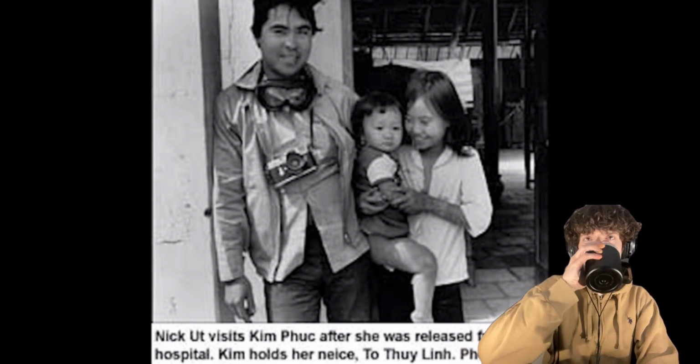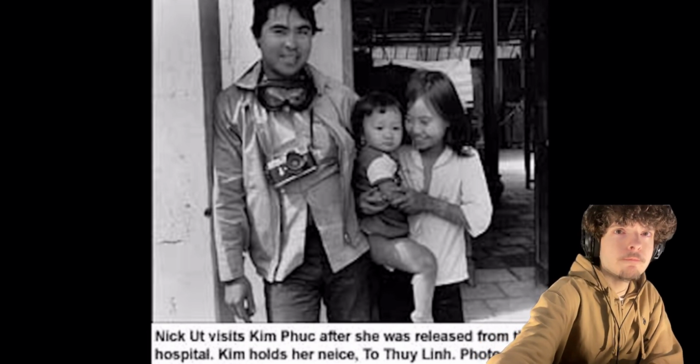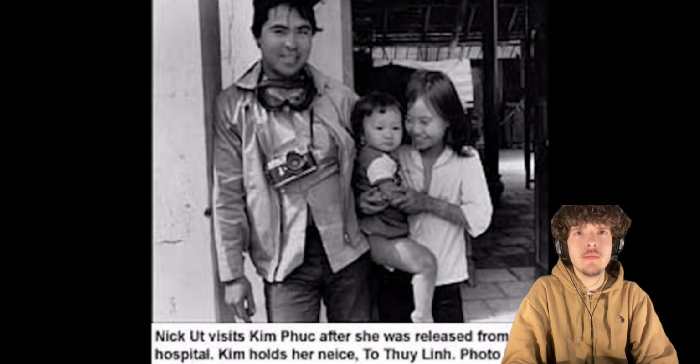When she did, she was presented with the infamous photograph by her father. Nick Ut had visited her home and presented a copy to her father. She recalls the embarrassment of being naked around her family members, singled out as the only one without clothes. Dealing with the psychological impact of the photograph on top of the physical trauma is something that no one should have to deal with.